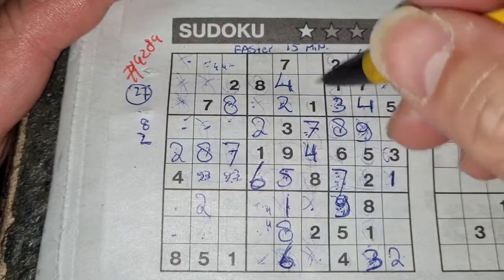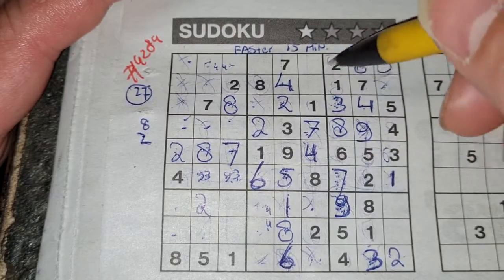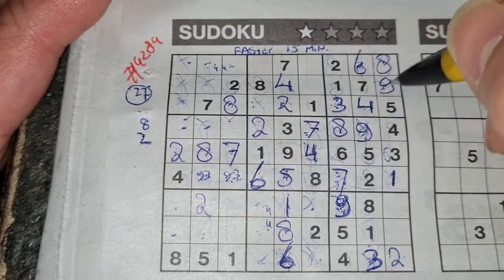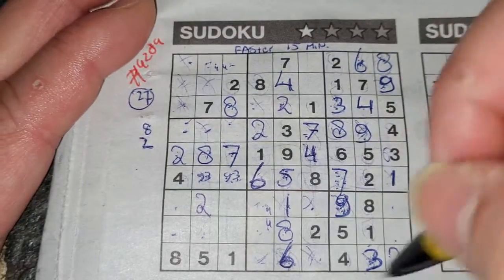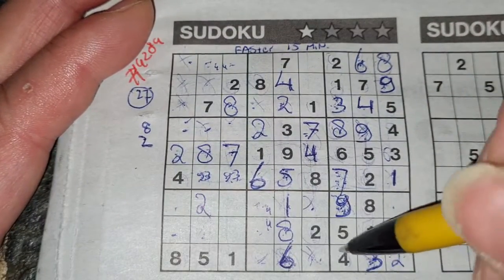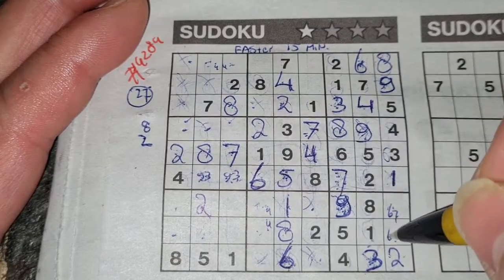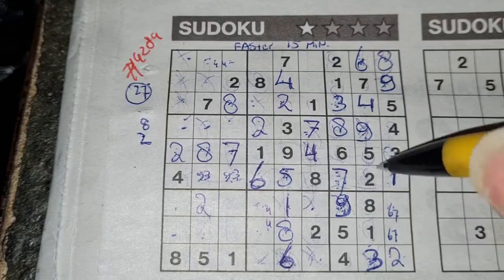1 box left in this big square for number 1, the 2, the 3, the 4, the 5, the 6, the 7, the 8, the 9 is missing. 2 numbers left in this big square for numbers 1, 2, 3, 4, 5, 6, and a 7 are missing. Cannot fill this yet. Let me mark those numbers.